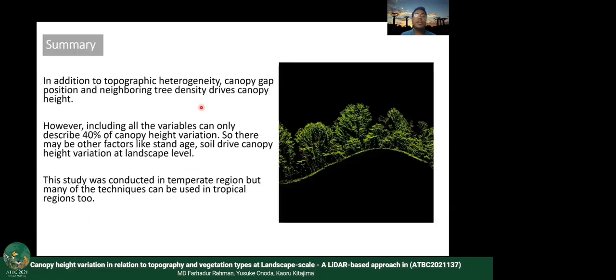In addition to topographic heterogeneity, canopy gap position and neighboring tree density drive canopy height. However, including all the variables can only describe 40% of the canopy height variation. So other factors like the stand age and soil drive the canopy height variation at the landscape scale.